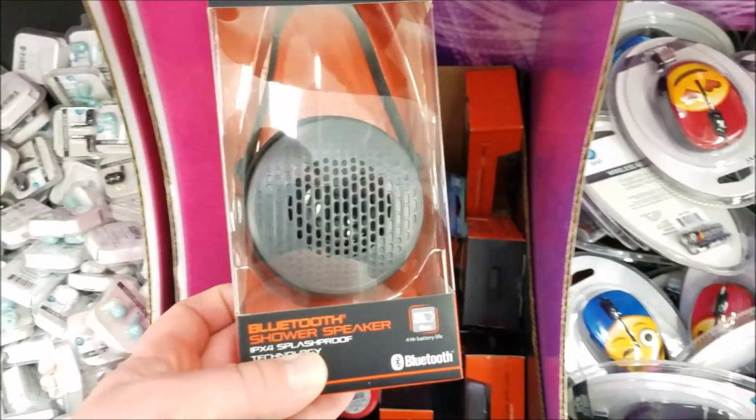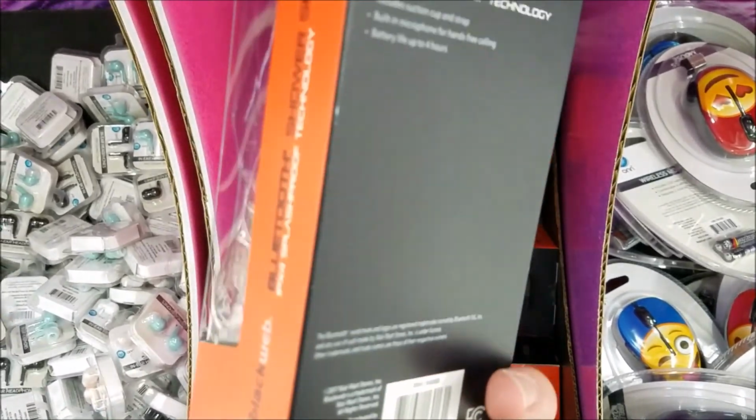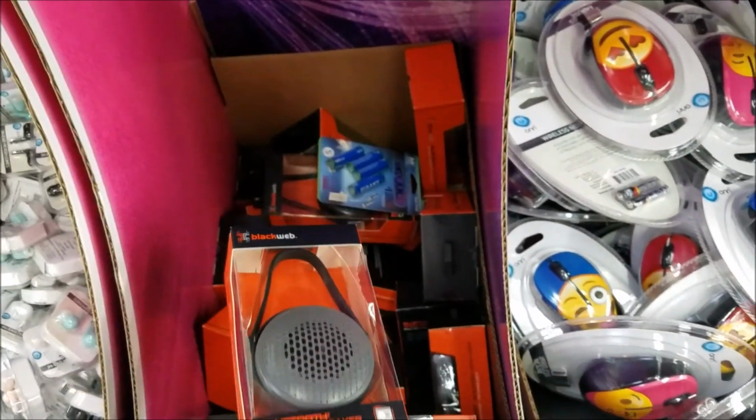Oh, what is this? Let's see. Oh, that's cool. Bluetooth shower speaker. Probably looks like a real cheap thing, but if that's the only way you can listen to your tunes when you're in the shower, heck, for $10, not a bad deal.